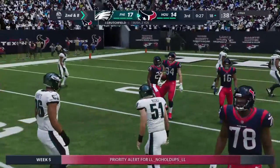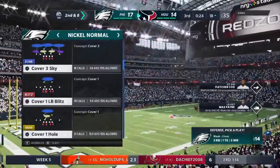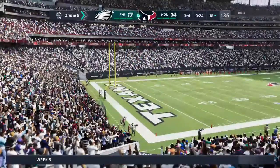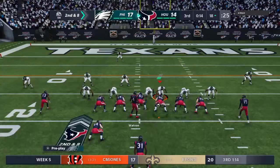Taron Johnson made the stop. Not much on that run, Charles. No, that's exactly the way to execute a run blitz there. They guessed correctly that they would move the ball on the ground, honed in on it, and stopped them. Mark that down for a win in the defense's column.